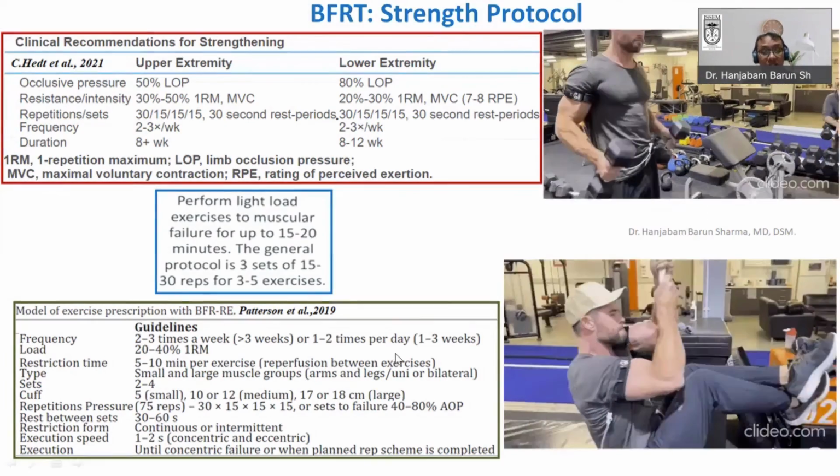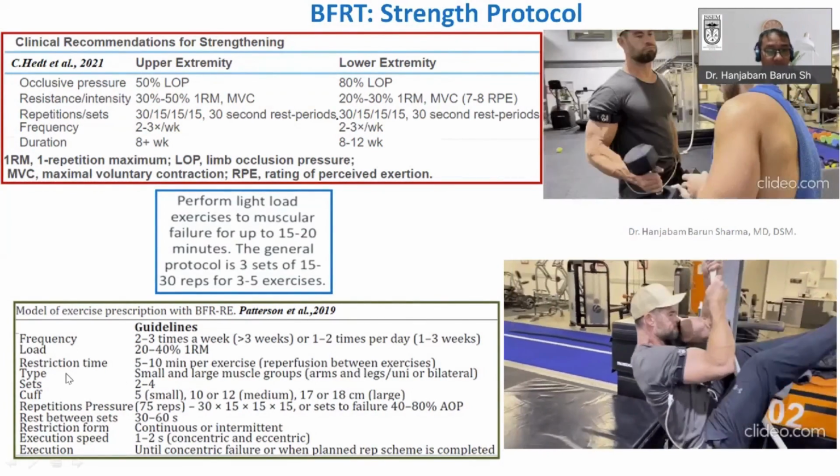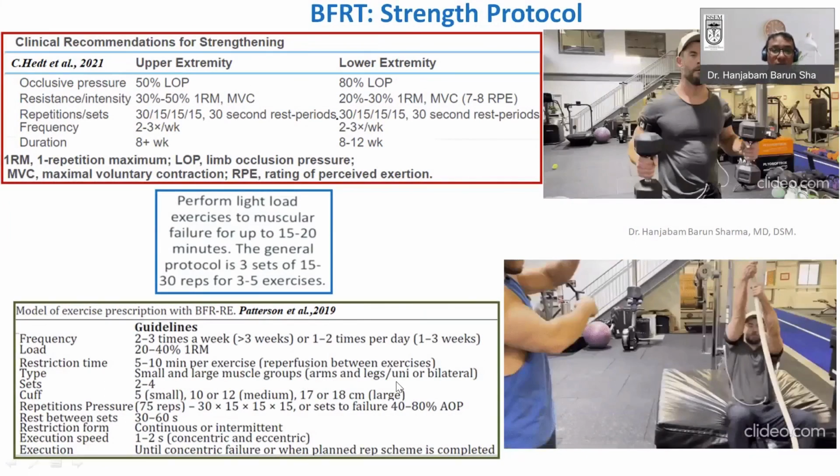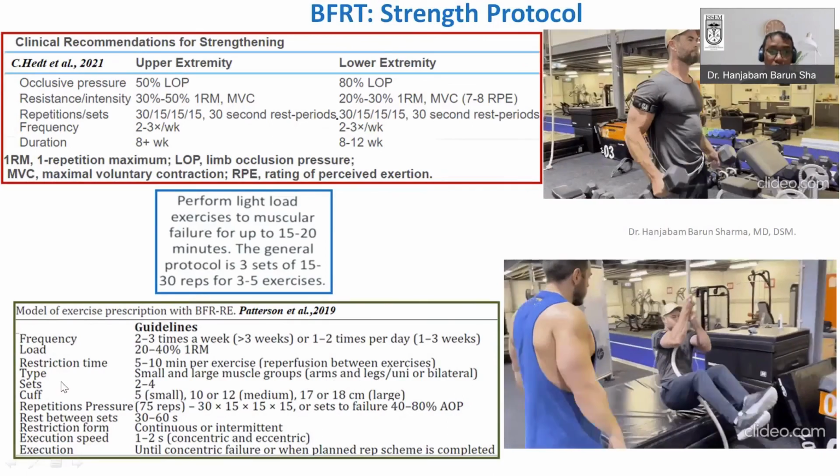Reperfusion is allowed between the exercises. And the type of exercise may be small or large muscle group. It may be arm and leg, unilateral, maybe bilateral. The sets are 2 to 4 sets that can be done.